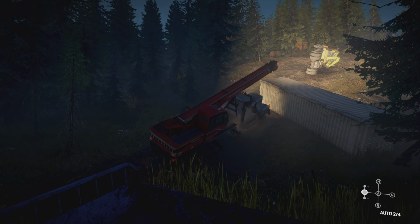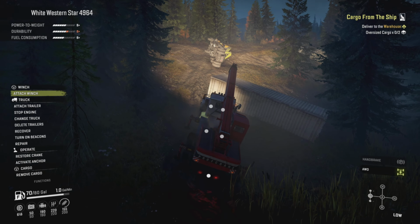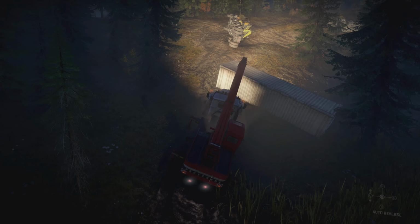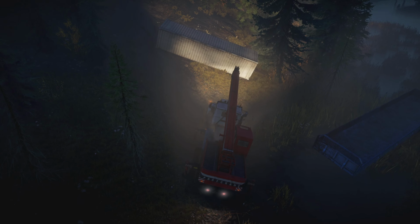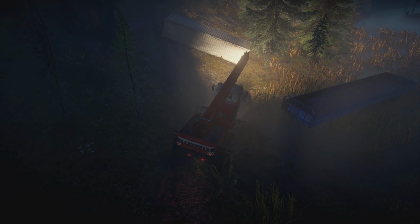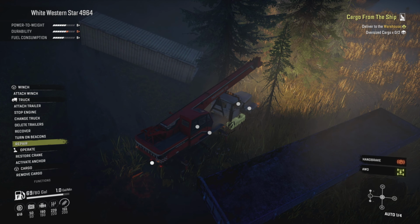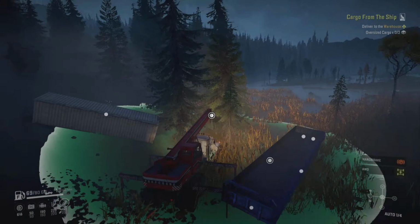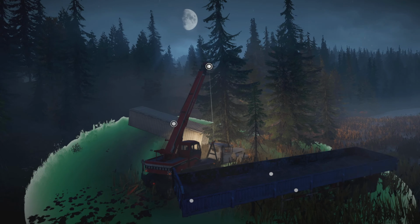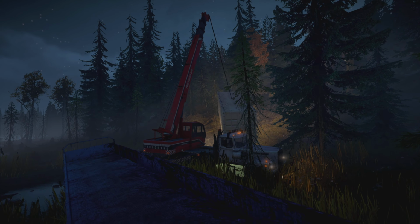And hopefully I don't tip the damn crane over. Actually, you know what? I do need to, hold on. Let me move the load. How about that? I'll just move it. I won't put it in there. Yeah, but I do think it needs to be moved. Key to craning, boom up, right? Boom up first, cable up to pick things up.